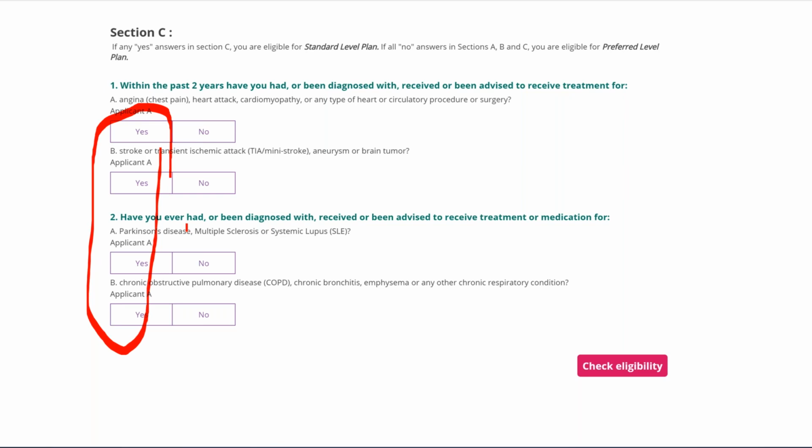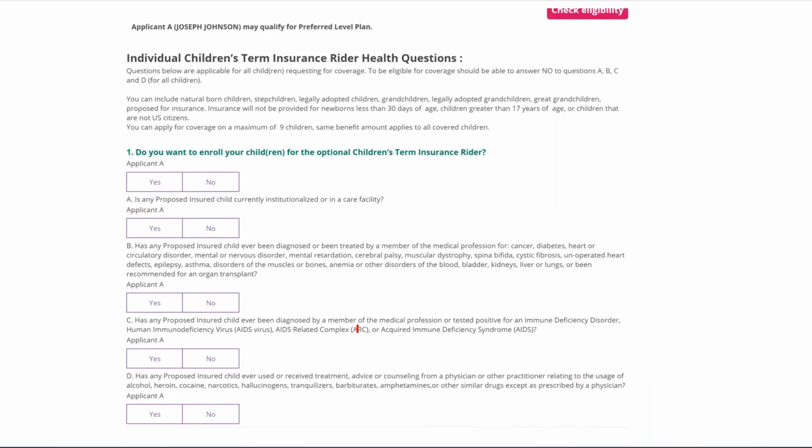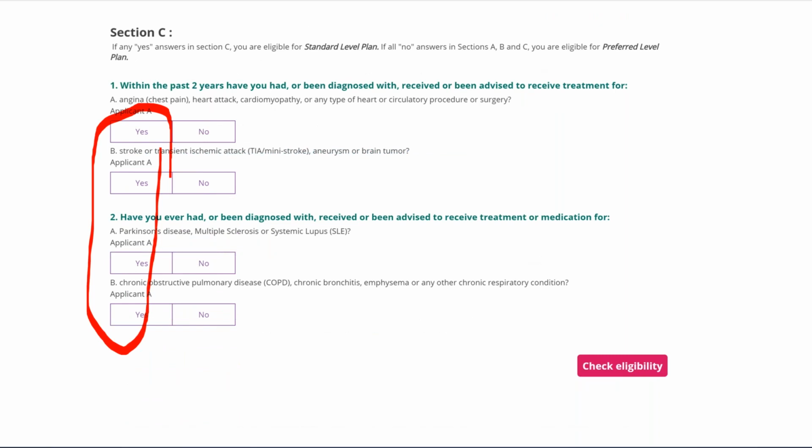So if you get that client that has COPD, they're going to be eligible for same day coverage. Or get this, what if they had a heart attack 15 months ago and they have COPD? I think they would still be able to get standard because you're over the year. It's been 1 year since you had your heart attack and you're answering yes to the COPD. So guys, I believe, let me double check. Okay, yes. These are all the health questions that you have to answer.